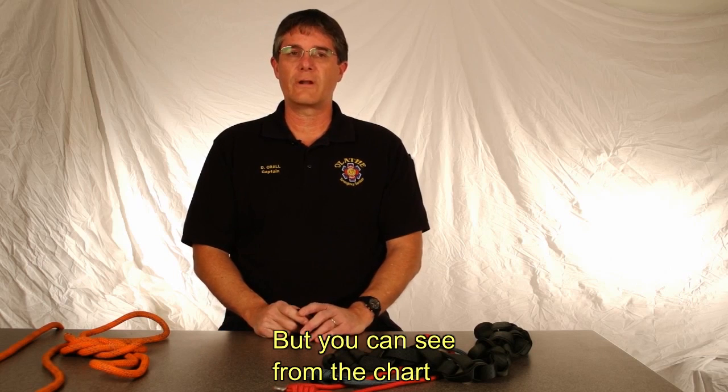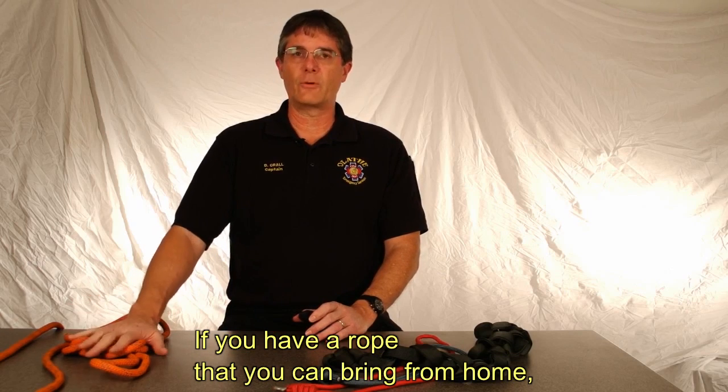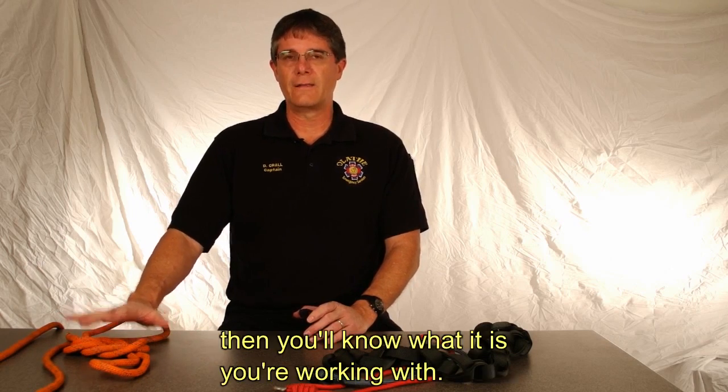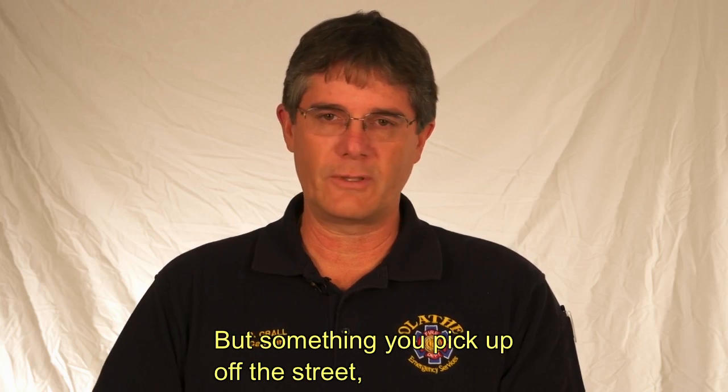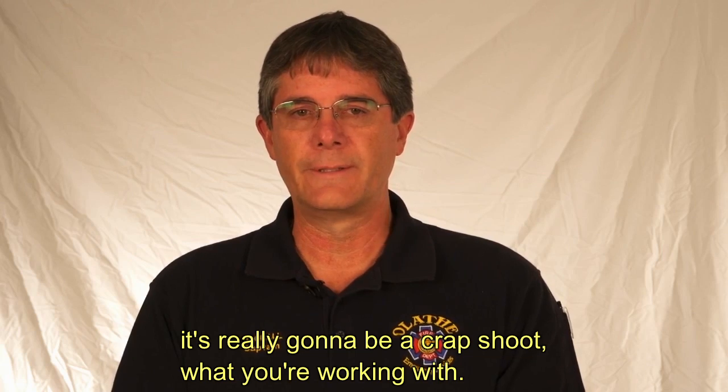But you can see from the chart, when it comes from the factory, kind of the condition it's in. If you have a rope that you can bring from home or that you have stored and properly taken care of, then you'll know what it is you're working with. But something you pick up off the street, it's really going to be a crapshoot what you're working with.